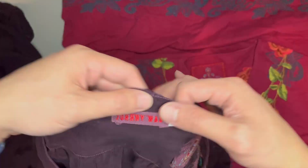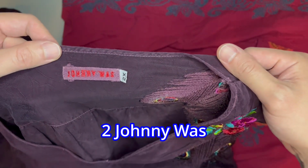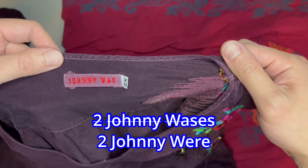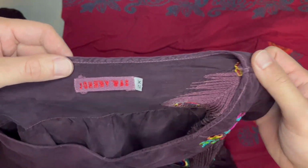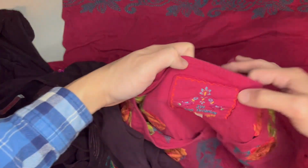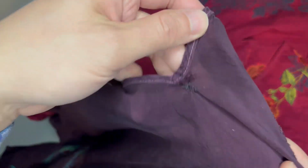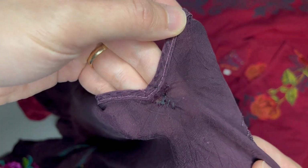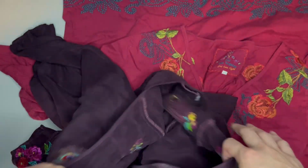Here's Johnny Was. So I sold these 2 Johnny Was blouses, and they were both pretty damaged. So this purple one was more damaged than this red one, but I picked them up anyway. I did see the damage on the purple one. I did not see the damage on the red one when I bought them from the bins, but we sold damaged Johnny Was before, so I wasn't too worried about it.